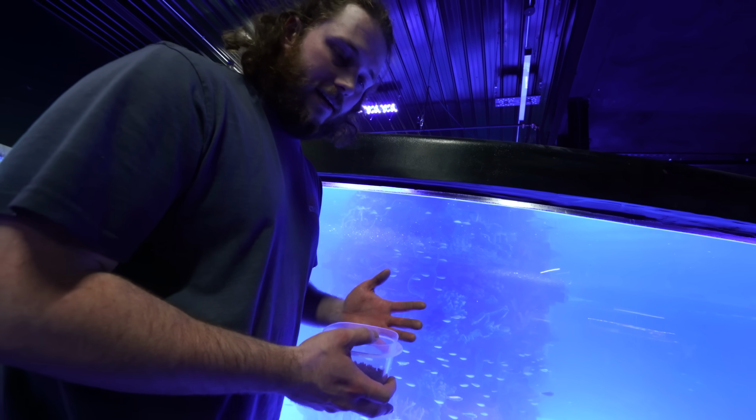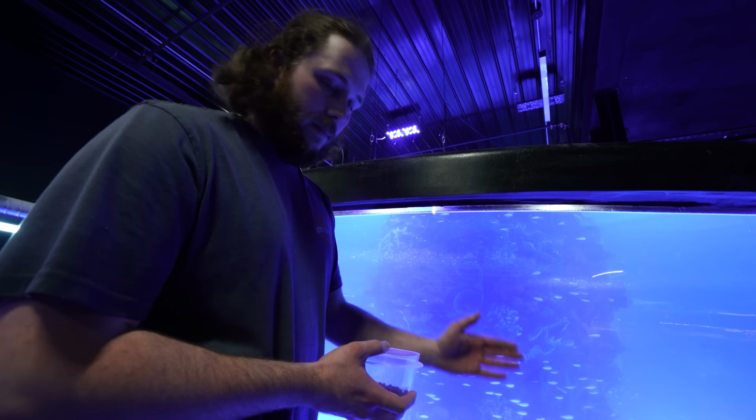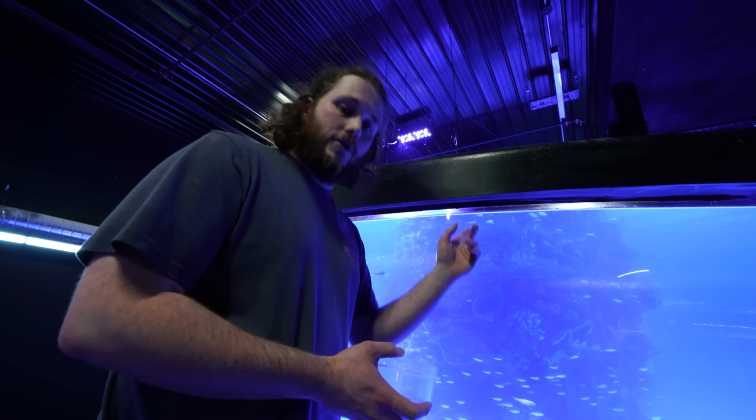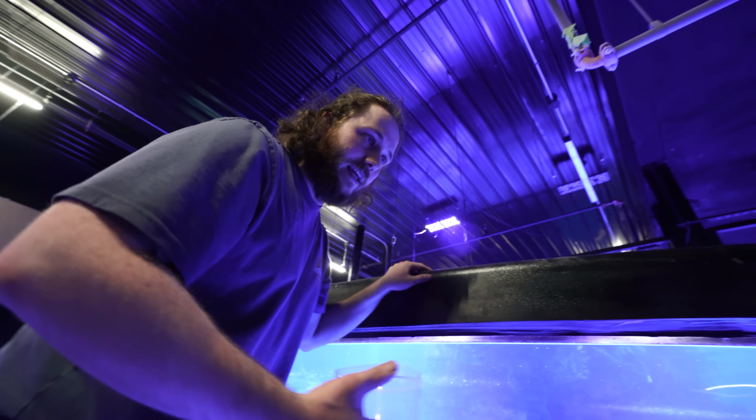All the feedings will be kind of stationed together, but I do want the fish to get used to feeding right here because the black tips are going to be feeding at a certain spot on the other side of the tank, because these guys will kind of swarm around the food, you'll see here in a little bit. And the black tips, we're going to feed them on a pole.